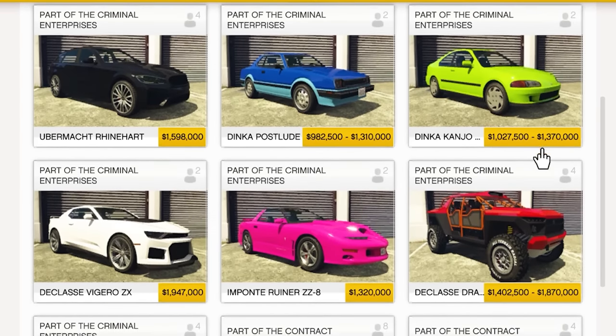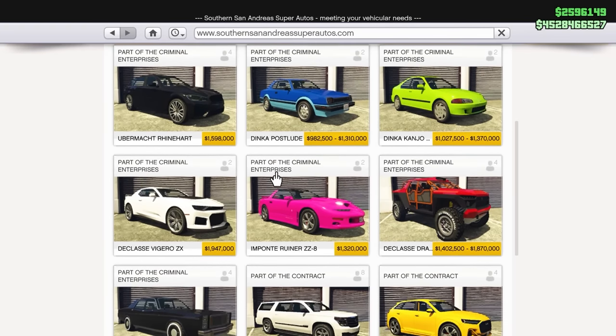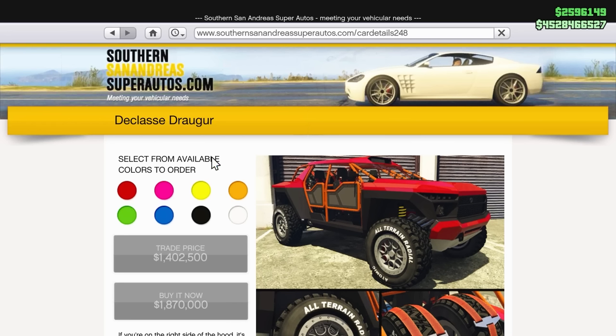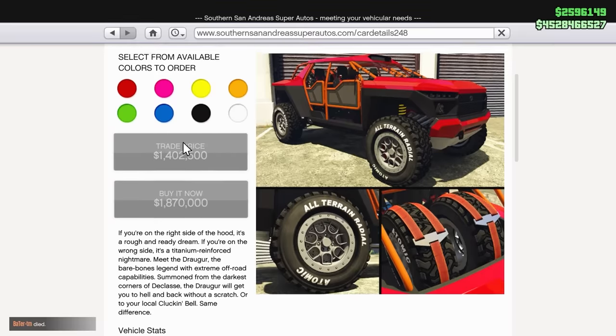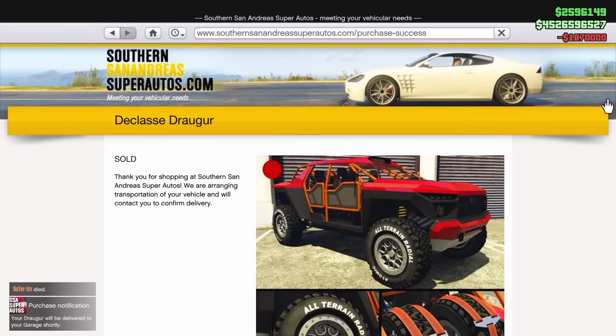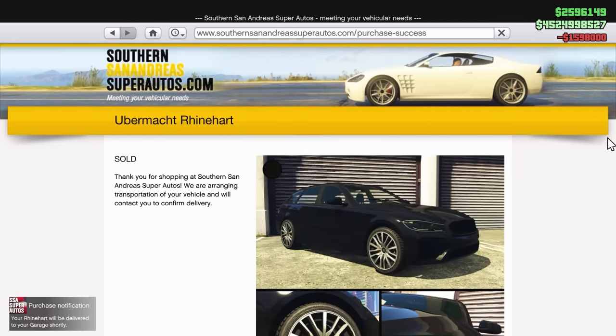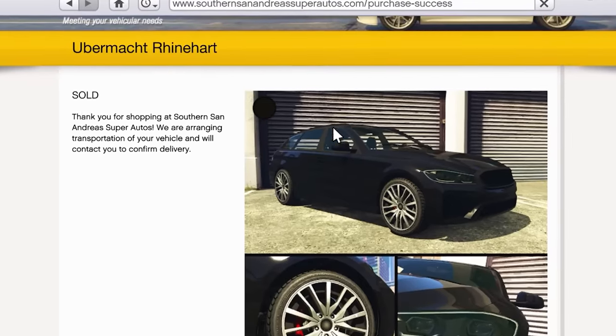Oh wait, we got a few in here. Okay, the ones that catch my eye off the rip are this one here, this one, and this one. This is what I came here to get, the De Classy Dragoon. I think that's how you say it. Let me grab this bad boy in red for 1.8 milli. You already know we're gonna have to grab everything else as well. So we'll grab this Beamers in black. Yeah, this one kind of looks like a BMW to me.